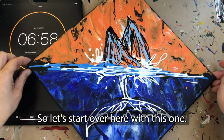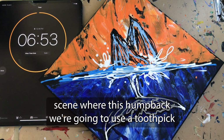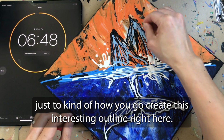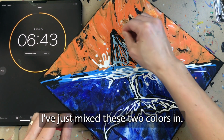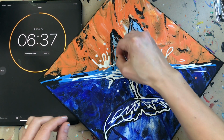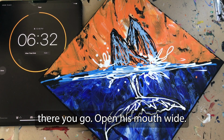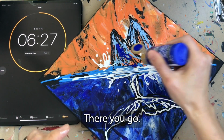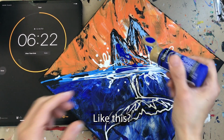Kind of unrealistic. So let's start over here with this one. So let's go back to this scene where this humpback whale, I'm going to use a toothpick just to kind of, there you go, create this interesting outline right here. Just mix these two colors in, basically. There you go, humpback whale here, just kind of, there you go, opening its mouth wide. Let's add some more blue here. Let's add some more blue, if you will. There you go. More blue, if you will, right here, like this. There you go.